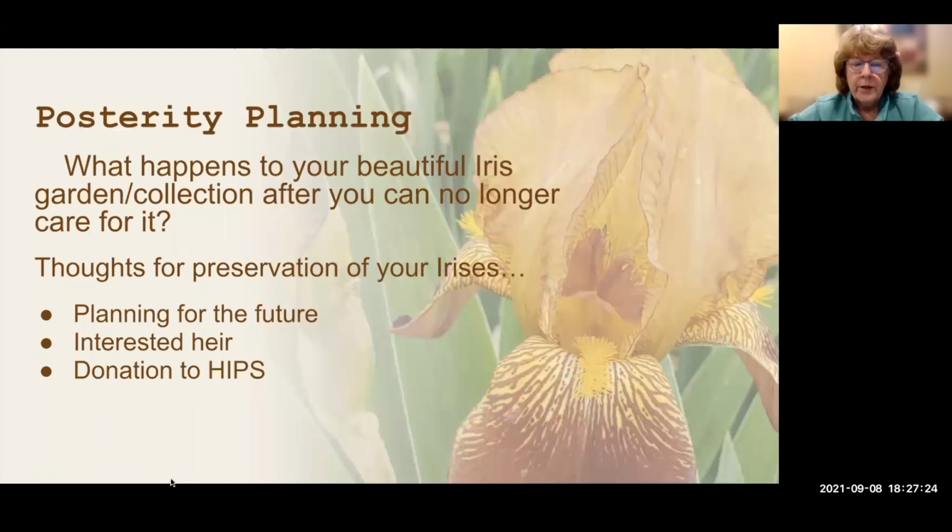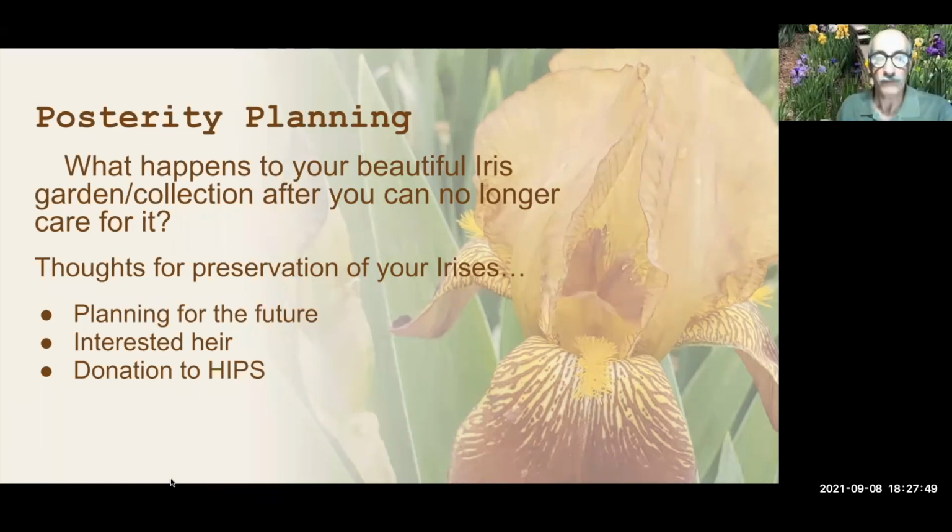So we're tracking all of the reports that we get for every iris type, every named iris, and adding it to the database. So we may have 12 people that report that Wabash has PBF, and then one person that says it doesn't in their garden anyway. But it'll help us to establish some guidelines for each iris of what we're seeing and not seeing. Okay, thank you. I think that's all the questions I have now.